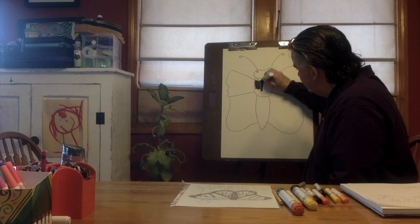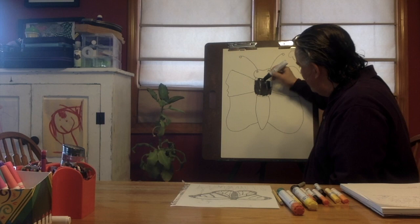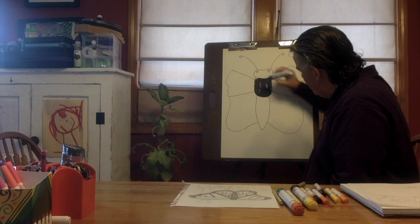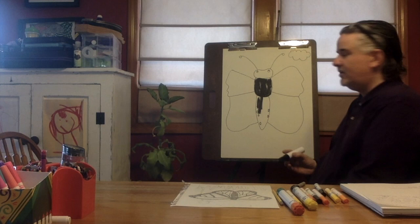I'm going to get some good use out of this thick black marker. It has a wedge tip. When I put it down flat, it can color in quickly. There are also all over little white spots.